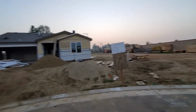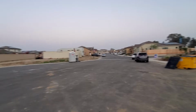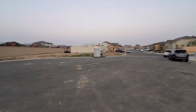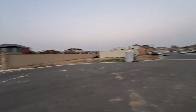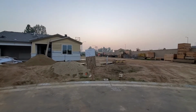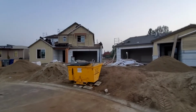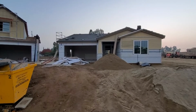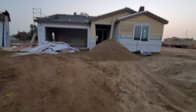Okay, so we're touring the Bonadelle property in the Loma Vista down in Clovis. And yeah, we're just checking out this property real quick. This is the model home, but everything is currently under construction right now. But this is the site. That's a two-level house, and this is the one level.